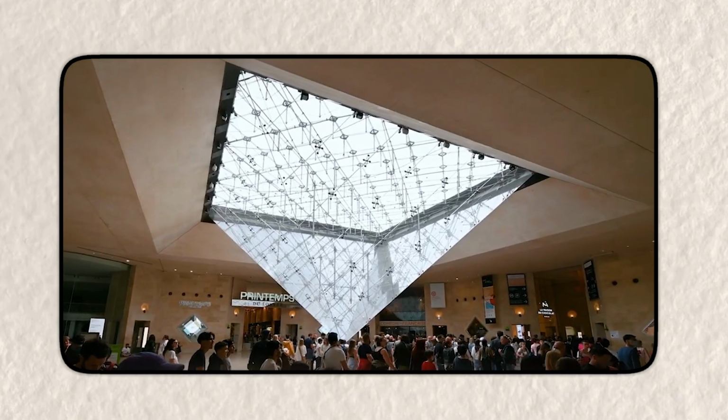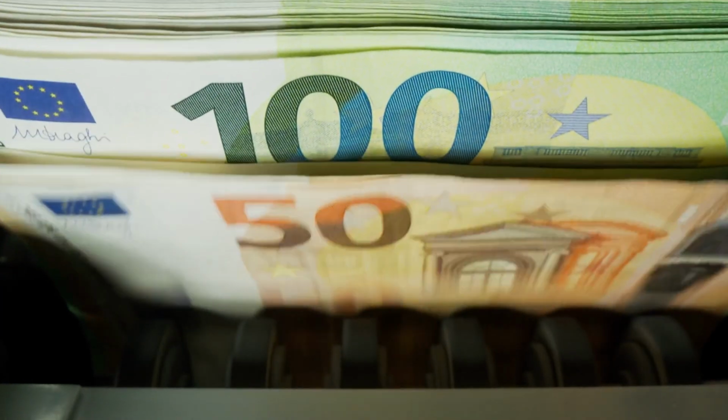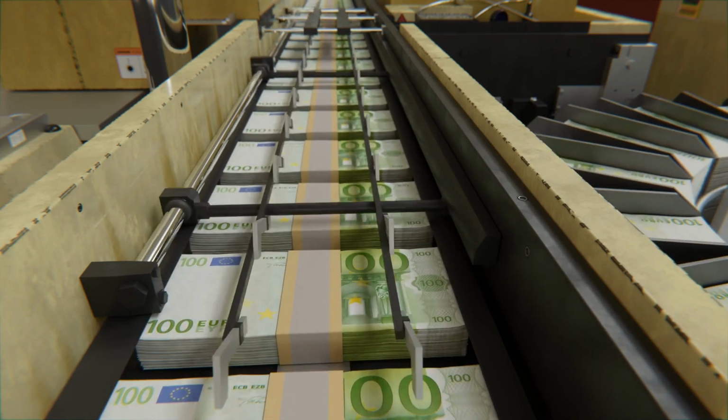France's government is also playing a role in funding. Since the Louvre is a national treasure, the state is expected to provide financial support, just as it's done for past restoration efforts. However, government funds are limited, and with other major projects needing cash, the Louvre can't rely on public funding alone. At the end of the day, paying for a €1 billion renovation is not easy.